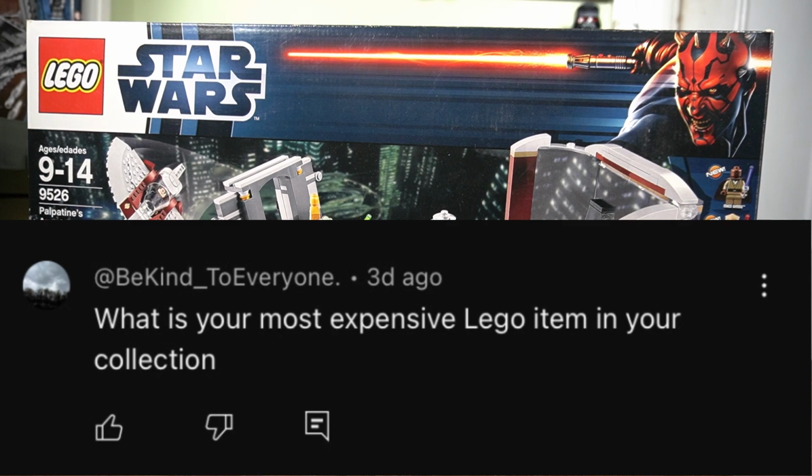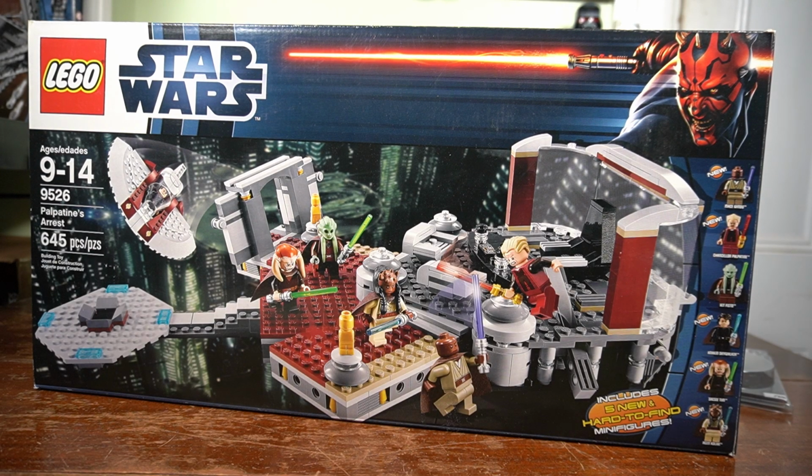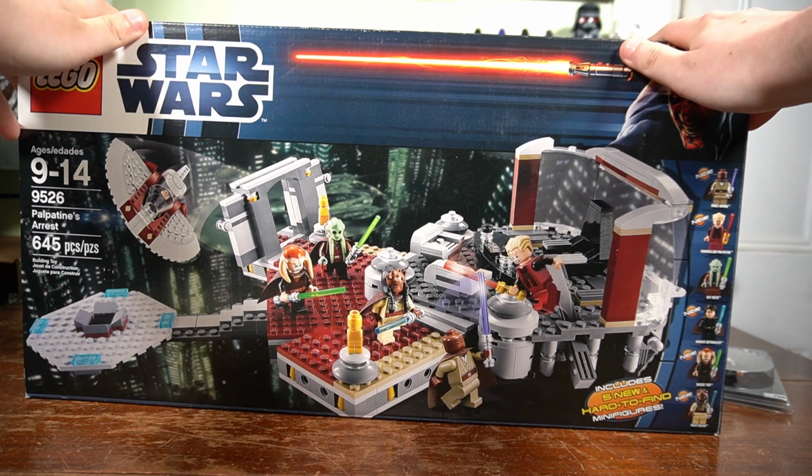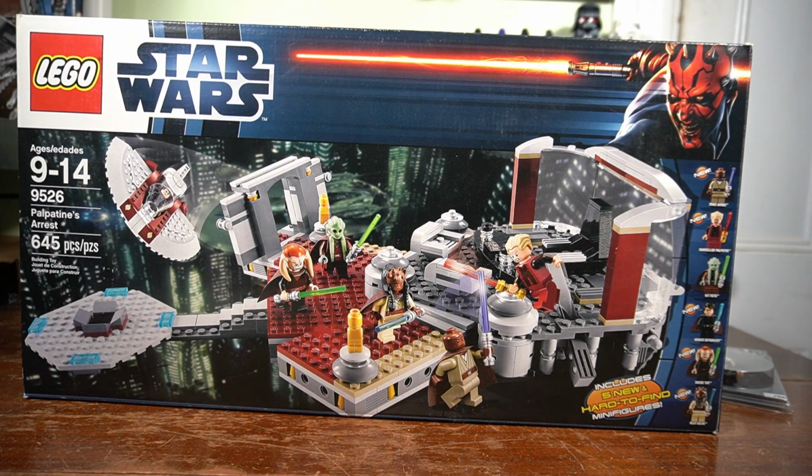Be Kind to Everyone asked what the most expensive Lego item in my collection is, and it is my Lego Palpatine's Arrest, probably my favorite set in my collection too. This is just a beautiful set. I think it goes for like $550 now, sealed in box, but I picked this one up for I think $490, so it's going up a bit.